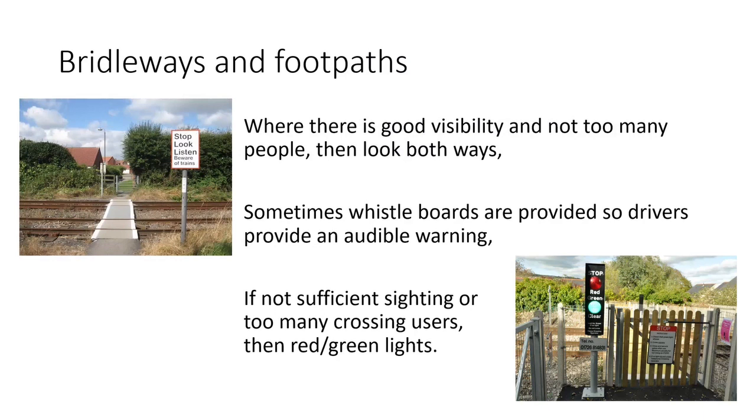If there's not sufficient sighting, or there are too many crossing users, again, we can provide red-green lights. Now, the red-green lights for footpaths and for those private roads are not interlocked with the signalling. They overlay on top of the signalling system. An approaching train causes the lights to go, the signal to go red, but it has no impact on the railway signalling at all.